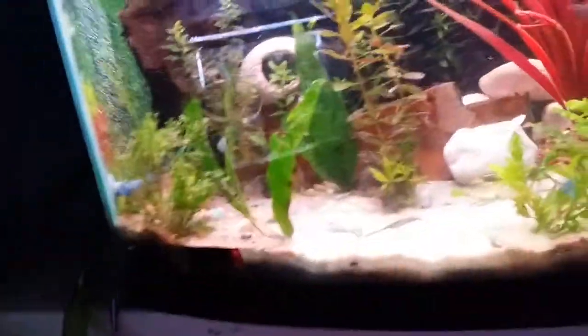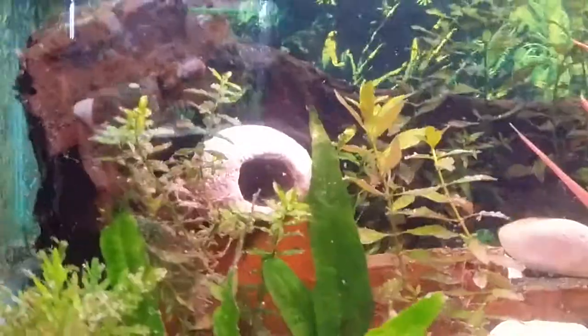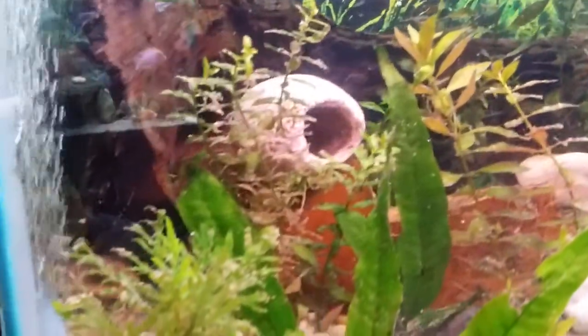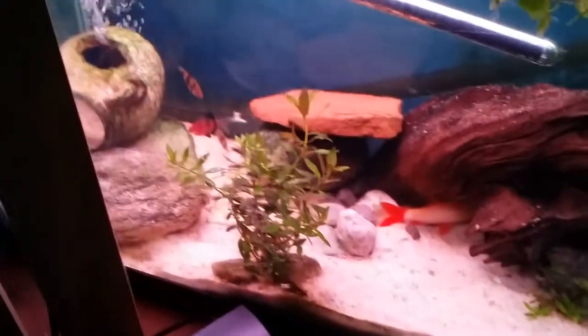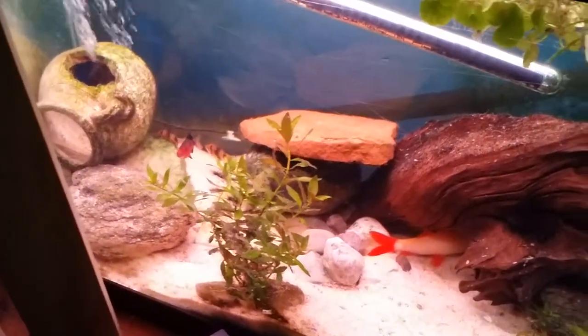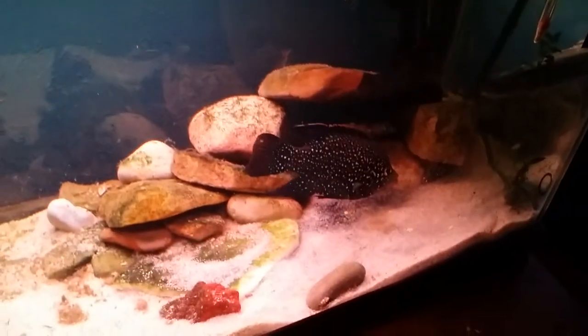And then I have a Gold Nugget L19 Pleco in here somewhere behind that driftwood, which you're having a hard time seeing because of the reflection of my other tank. He is a beautiful fish also, as well. Down here, got some red rasboras or whatever. Albino rainbow shark. And these monsters here.